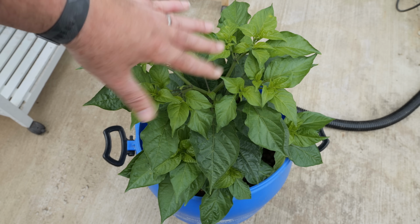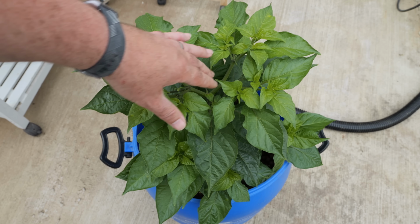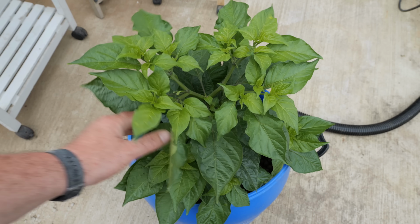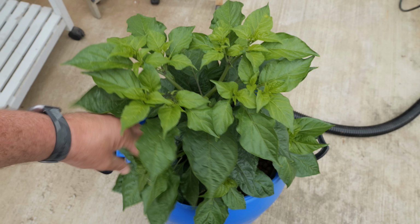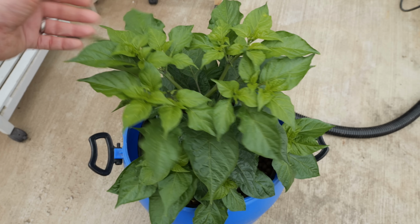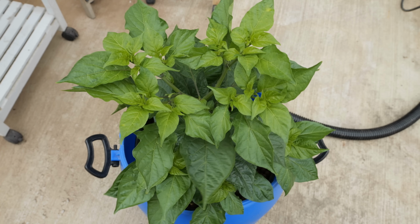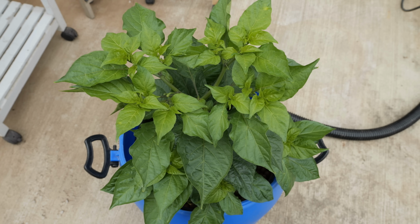I did purposely look out for one of my seedlings that was showing this sort of behavior, but absolutely pleased with it. And so much growth, all this new growth coming through. The leaves are looking healthy. Everything on this is just absolutely perfect. I'm like a proud father with this thing.